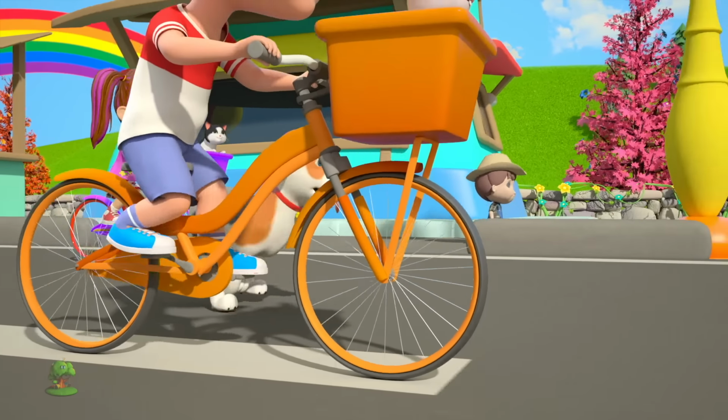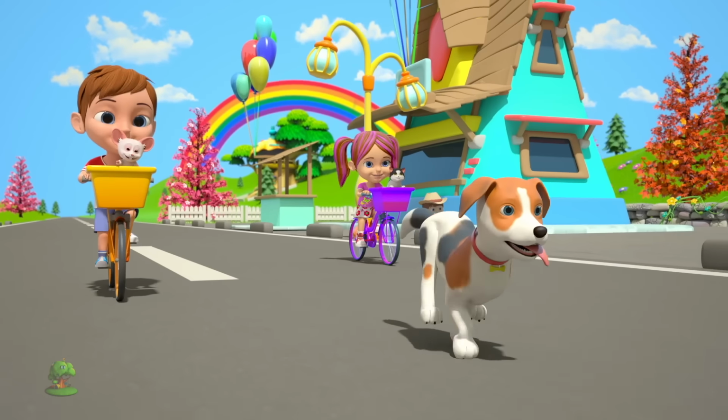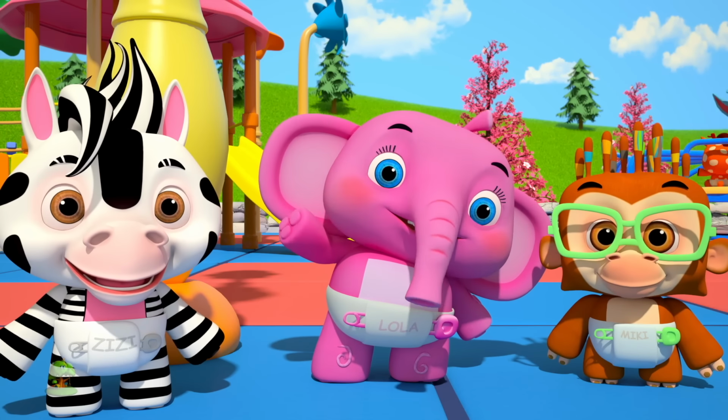The wheels on the bike go round and round, round and round, round and round. The wheels on the bike go round.